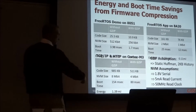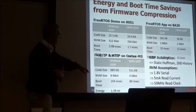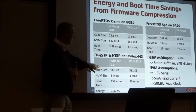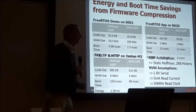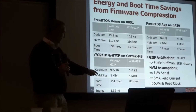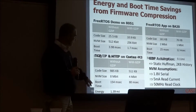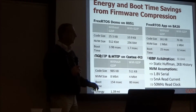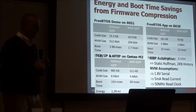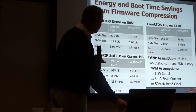In most of those cases, you get a 2:1 factor reduction. So you went down from 1.39 millijoules for this one, which is the TCP/IP stack on Cortex-M3, down to 0.72 millijoules. And that's important. I mean, that's 700 microjoules difference almost. Boot time, again, about a half. So there are important savings there. You can get really nice savings both in energy and in boot time.